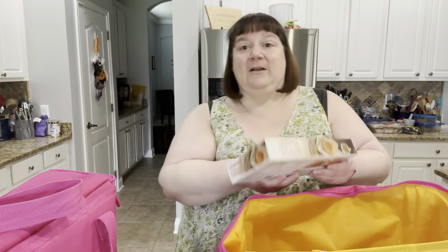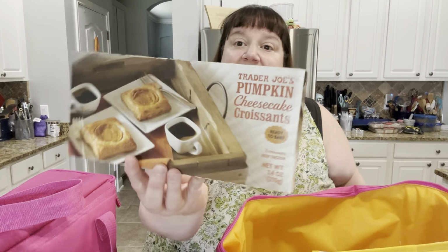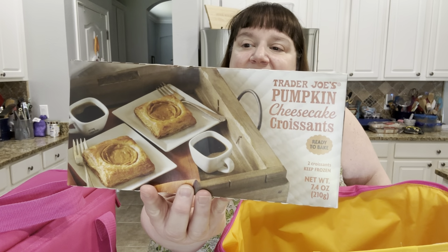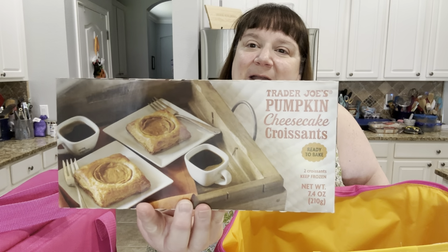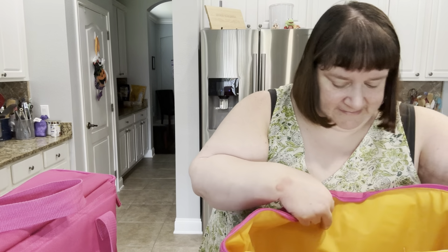Okay, another one that's gonna go good with coffee or tea are these Trader Joe's pumpkin cheesecake croissants. They're nice little squares with like a pumpkin cheesecake in the center. I think it's gonna make a lovely dessert. We'll see what everyone thinks of those.